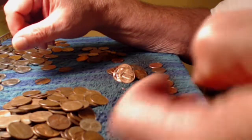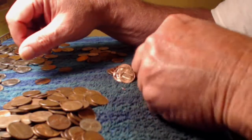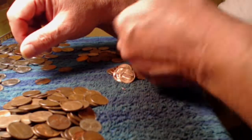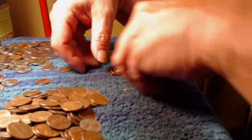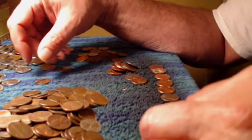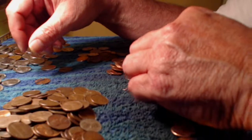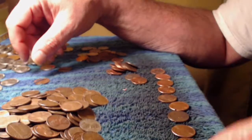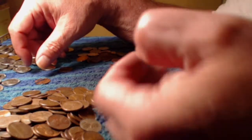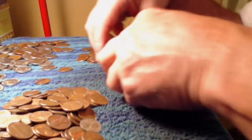I'm running out of room here. I'm encroaching in my workspace here. It's easy to get through these when you got a lot of shield pennies. I don't have to look at them. But I'm sure if I do some research, which I haven't done, I'm sure there's errors on them too. Yeah. 2009 low mintage. Don't see them in Western New York very many.